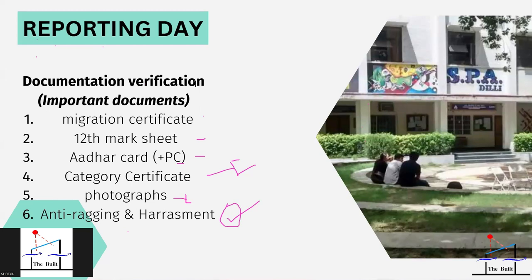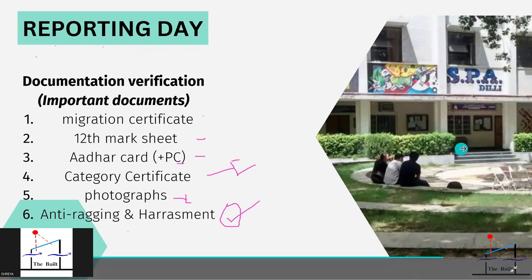One more important thing is the gap certificate. If you are a dropper, you have to take a gap certificate. You can get it from a local legal advisor or lawyer, who will help you with this. A few times they have asked for it, and there are times they didn't. So all droppers can take a gap certificate with them, which basically states that during the gap year you were not in any other institution. You were actually preparing for this particular exam to get into this college.